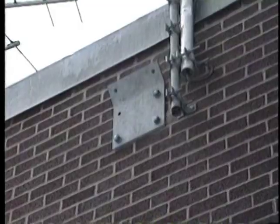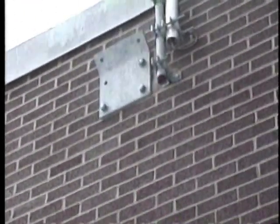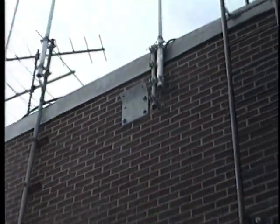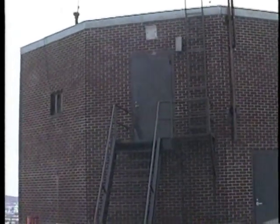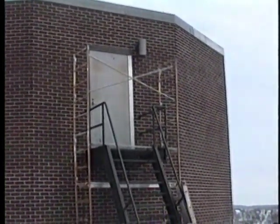All right, we're on the roof looking at one of the anchor points that has been installed that will end up anchoring down the tower, the guys for the tower. And this is where the base is going to go, right here on the roof. We're going to have ourselves a star-shaped device. And we have another anchor point up over here. The third anchor point has not been installed just yet. We're still working on that.